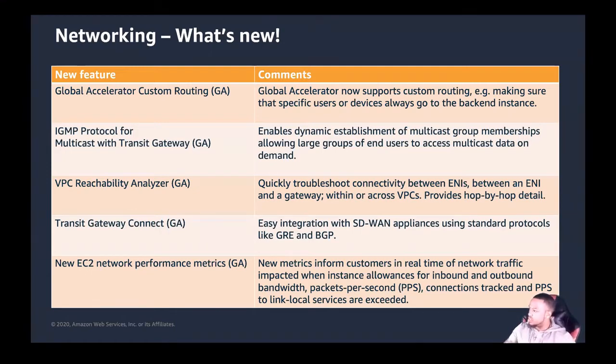Another big one is Transit Gateway Connect. This can easily allow you to extend an SD-WAN appliance from on-prem to AWS using Transit Gateway Connect, and it uses standard protocols like GRE and BGP. So again, making it easy to populate those IP address spaces into the cloud.